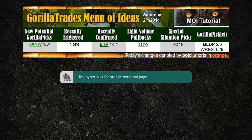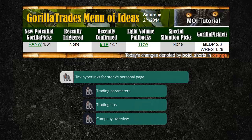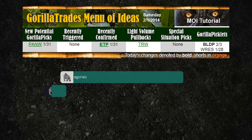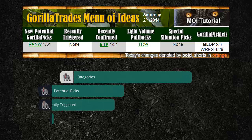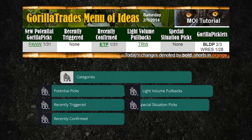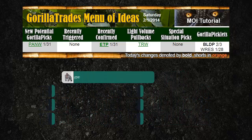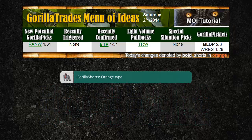An additional note is that you can simply click on any of the stock symbols to go to their respective graph, where you'll find the original recommended trading parameters, trading tips, and a company overview. The categories in the Menu of Ideas are potential picks, recently triggered, recently confirmed, light volume pullbacks, special situation picks, and Gorilla Picklets. Note that Gorilla Shorts will appear in the Menu of Ideas with orange type to differentiate them from Gorilla Picks. They will otherwise be treated the same way as Gorilla Picks.